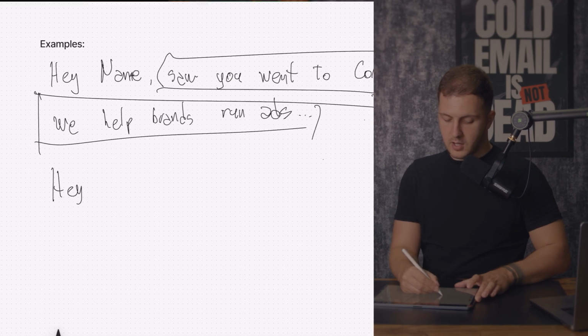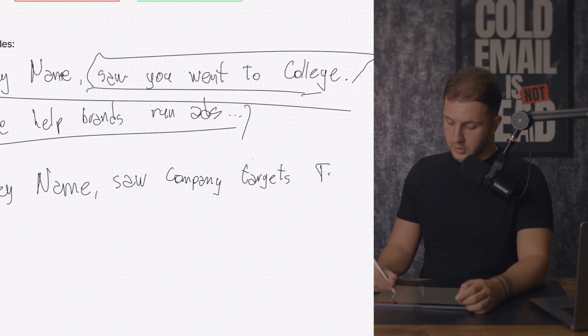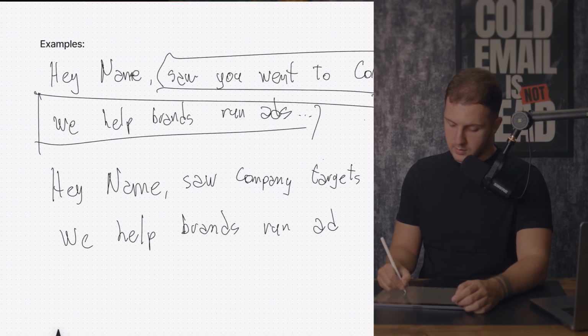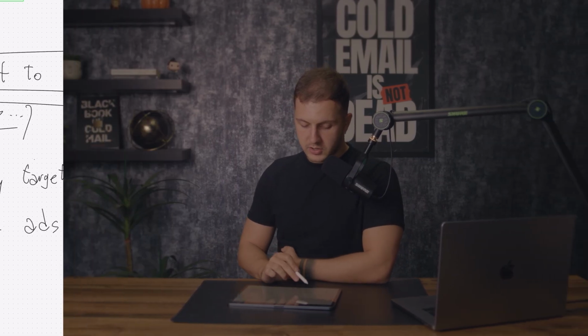I'll give you an example. Let's use the same example. So if we say, hey name, so company targets and their target audience, we help brands run ads. The exact same example. So in this case, hey name, so that your company name, targets, and then their specific target audience. We help brands run ads. It's a logical intro. The intro sentence, the icebreaker, actually makes sense in the context of the entire email.